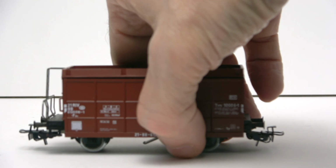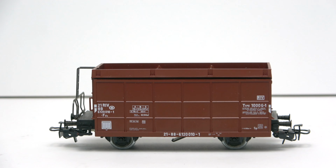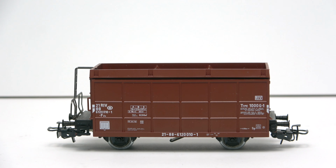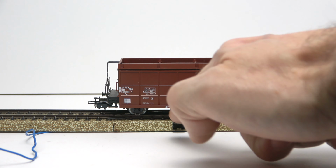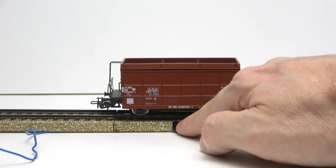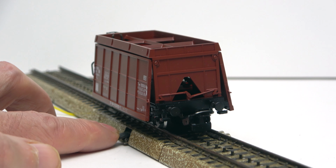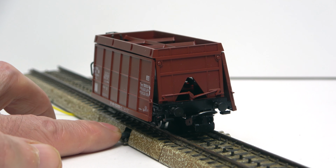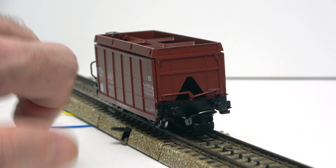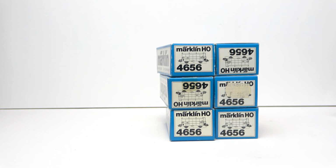There is a little lever under the chassis that can be remotely actuated using an uncoupling track. Let me show you on a piece of track. First from the side, you can see the uncoupling ramp pushing against the lever, and if we look from another angle, we can see that both side panels are pushed outwards when that happens. Nice, isn't it?